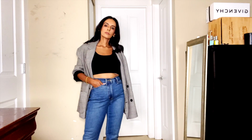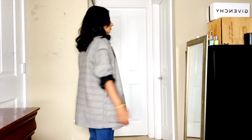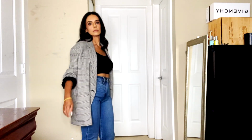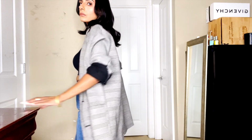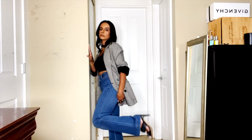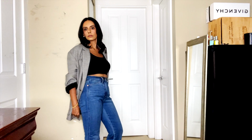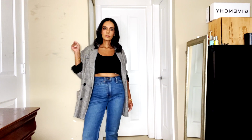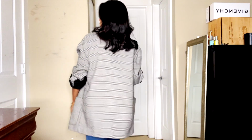And the best part about this blazer is the fact that it has such large pockets, but any sort of plaid blazer would look amazing. This looks great with even shorts, if you were to wear shorts, which I have done even with biker shorts and whatnot. And this is just amazing. Pull it on, and it's quite thick and heavy too, because it's so loose, it kind of gives a little bit more of an airy vibe.